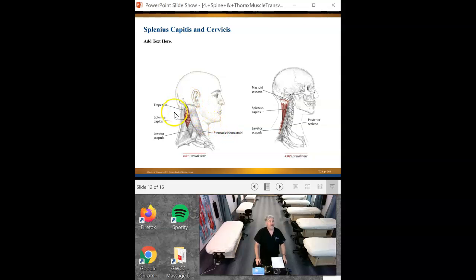So this is just a side view to kind of help us with layers again. We can see the trapezius here. We can see the splenius capitis poking out underneath it, going to the mastoid process. We can see the sternocleidomastoid under here.